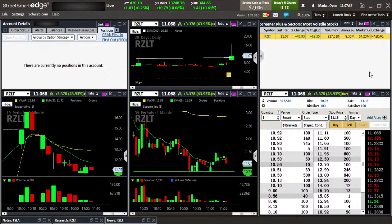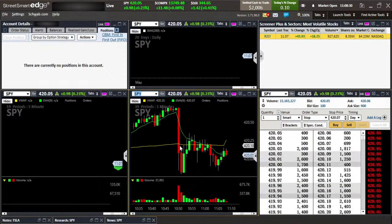Not seeing a lot of anything on the bid that's above 11. We see some trades going through, but we see red on the charts. Not a lot of green. Alright, now I'm going to go and watch something else that's actually moving.